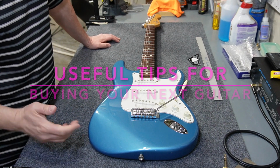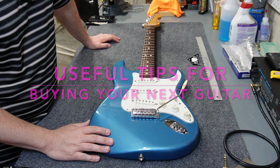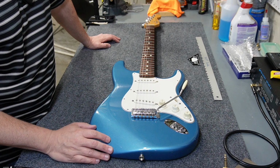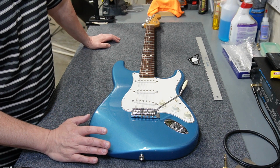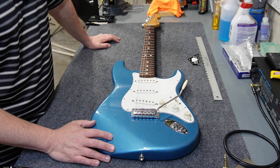So you all know I buy a lot of guitars and I basically stay on the lower end of the spectrum. I buy guitars that are beat up, I buy guitars that are put through the ringer, I try to turn them around and save them. But something got me thinking the other day, and that is, what are the tips that you might want to know that I use whenever I'm buying a guitar?